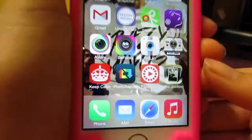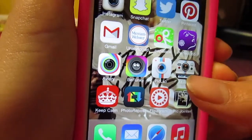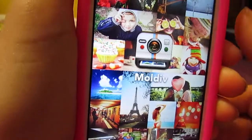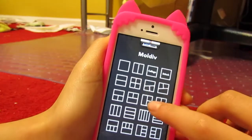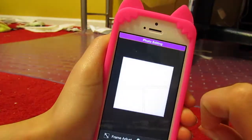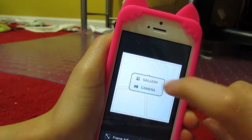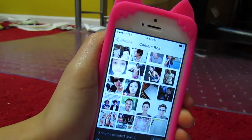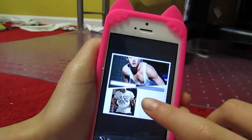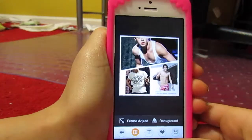Then there's this app called Moldiv, M-O-L-D-I-V. And I think it's made by the same people, but I'm not sure. And then it's basically like pic collage, but there's different frames and everything. So yeah, and you can do everything.